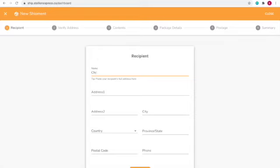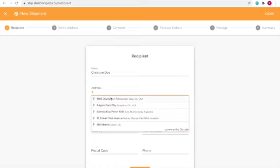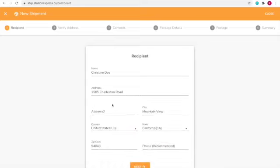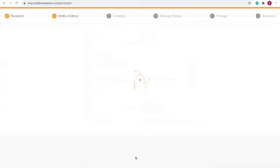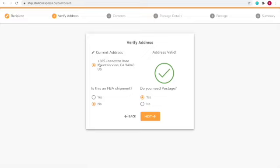So let's say my customer's name is Christina or Christine, and I'm just going to use a random address. So let's go with this one. So there will be autofill and you'll click next. Obviously, for that address, you would put the address that is on the shipping label. In the next step, Stallion will check that the address is valid. And over here, you would click no for do you need postage since you are using the Poshmark shipping label.